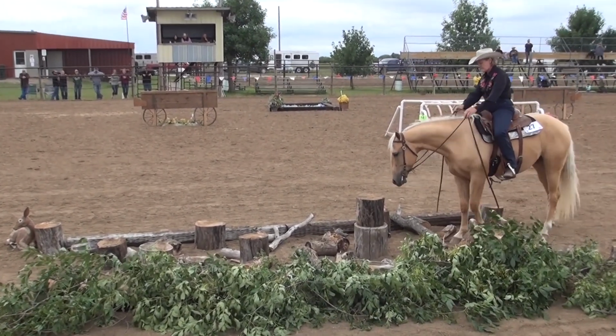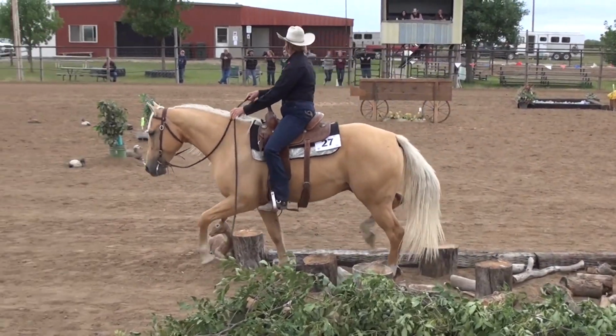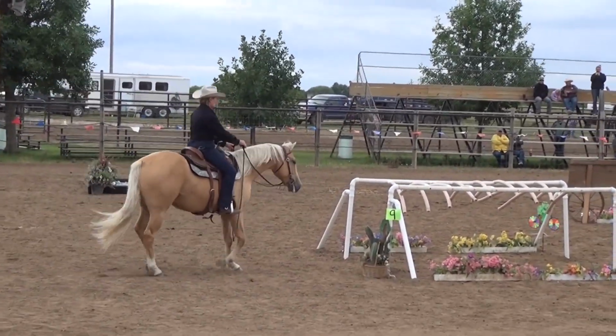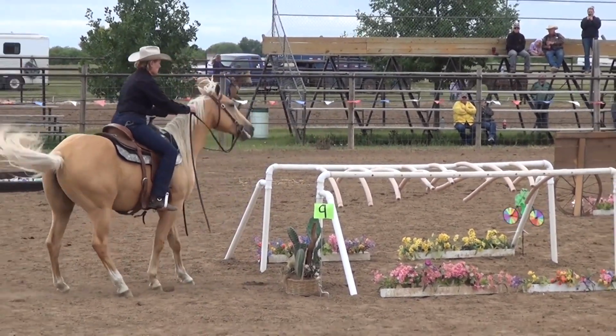Always like watching a horse when they drop their head like that. It's like when you're trying to get a horse to enter a trailer. If they don't drop their head, you're probably going to have a tough time getting them in the trailer. They're checking things out when they drop that head like that.